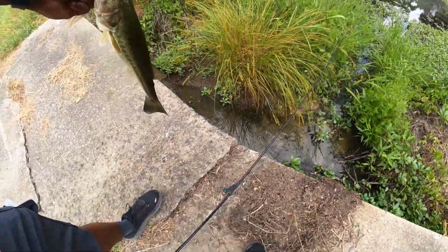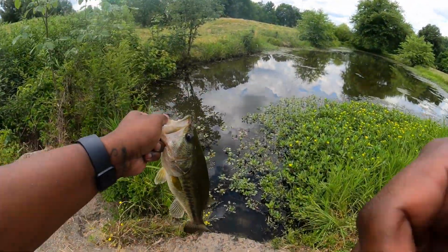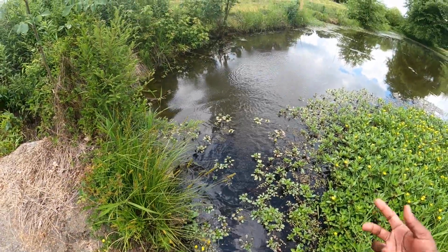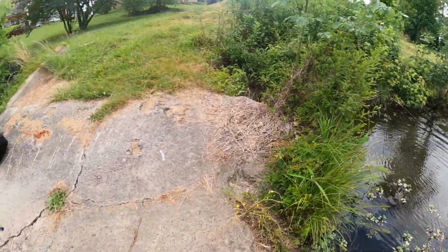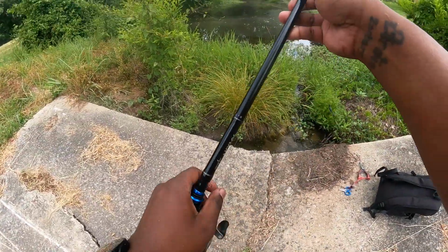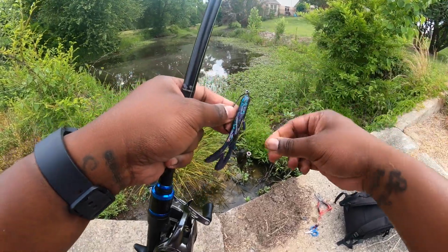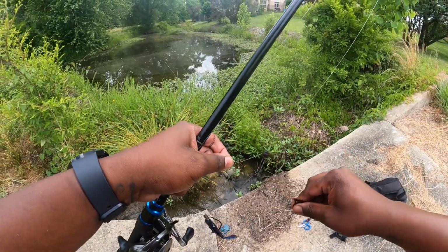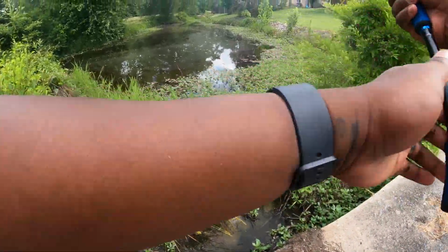All right, buddy. I don't know if you're gonna make it, but we're gonna release you in the shallow end. You choked it, man. Oh, he gone. Disappeared quick too. Look at that. Wasn't even expecting to pull one out of here. I was like, what the heck? It's like, where's my line going? Came in the grass. Right. That's two fish.